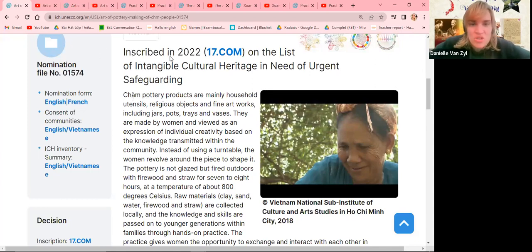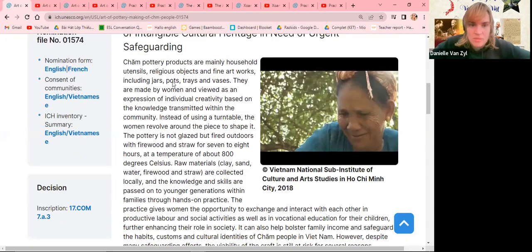Okay, so it is inscribed in 2022 on the list of the cultural heritages in need of urgent safeguarding. So, otherwise, the Cham pottery people, everyone will forget them. So, we have to keep it safe. Okay. So, Cham pottery products are mainly household utensils, religious objects, and fine artworks, including jars, pots, trays, and vases. They are made by women and viewed as an expression of individual creativity based on knowledge transmitted within the community.